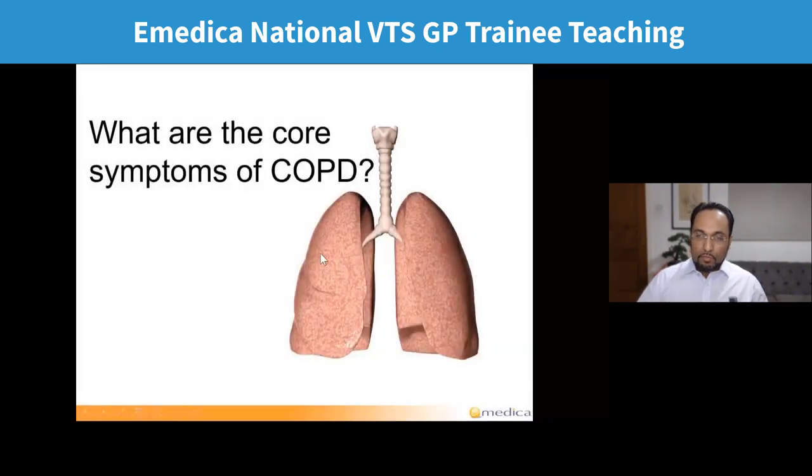Now, what are the core symptoms? He had some of the core symptoms of COPD. Just type into the chat, I'll reopen that. What are some of the other core symptoms of COPD that would make you think about sending someone for spirometry in the first place? And alongside those core symptoms, feel free to also write what the risk factors are. He had one, smoking for a long time, a 30 pack year history. What are some of the other risk factors and core symptoms?